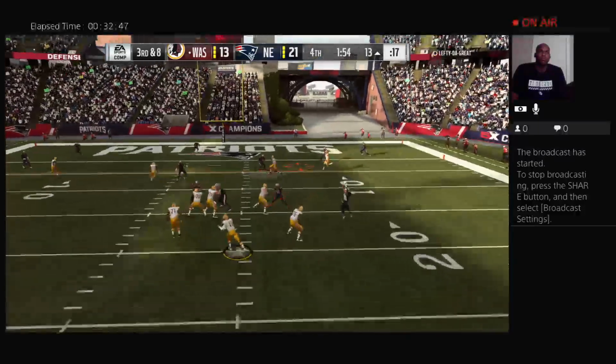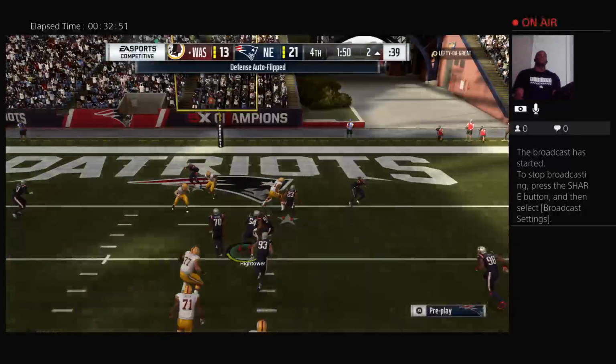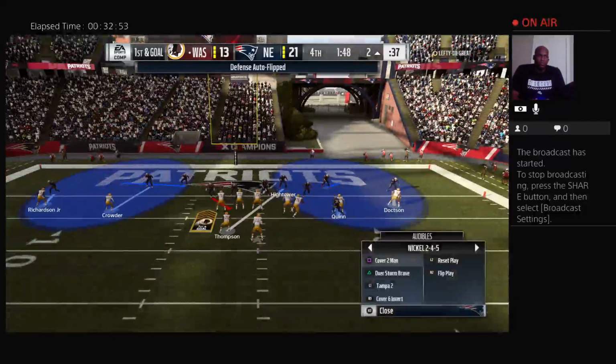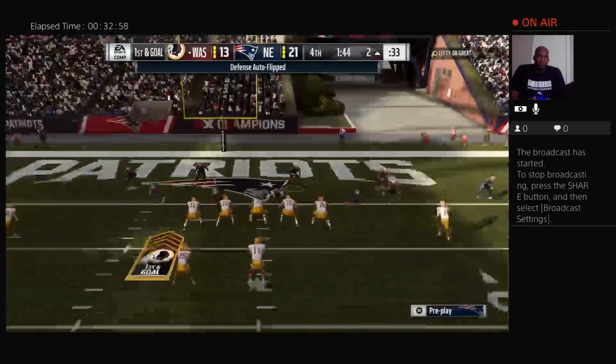He's back to throw. Now he's got it. And he'll be taken down at the 2-yard line. They're able to convert on third down, and that sets up a first and goal. First down now, but that clock rolling.